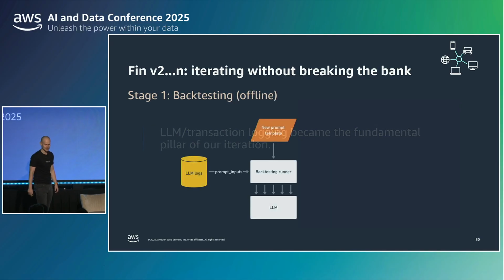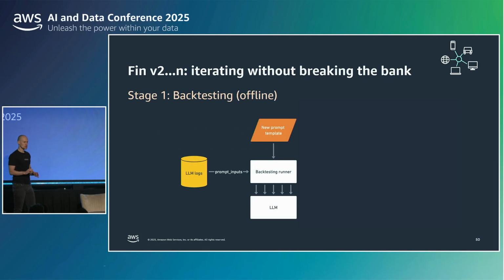Yeah. Let's go here. So all changes we do go through a two-stage process. That's happening every day, by the way. The LLM logs we have saved somewhere, this is where they come into play. Instead of getting prompts, we effectively get prompt inputs. Then we merge them with a new prompt template. Let's say we are changing the prompt here. It actually works for all kinds of changes. We merge the production captured prompt inputs with the new prompt template. Then we put it in an engine which is effectively just sending all these queries in parallel to the LLM.